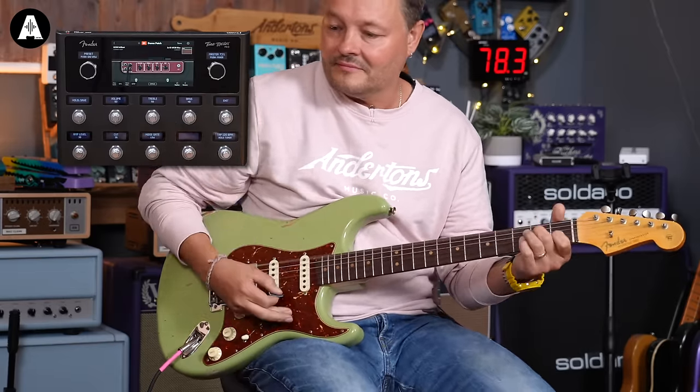Such a sound of the 80s. Yeah, I am liking that. Okay, AC30 top boost here into, obviously, a matching 212 cabinet.